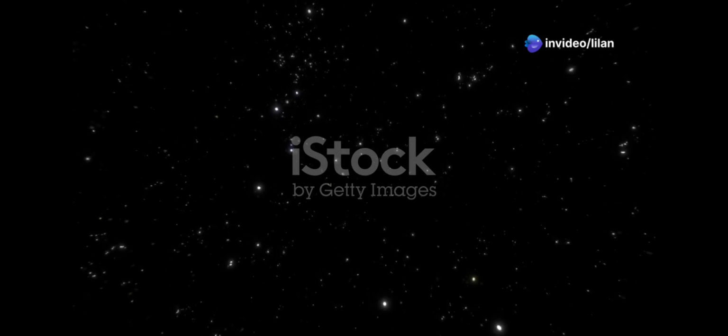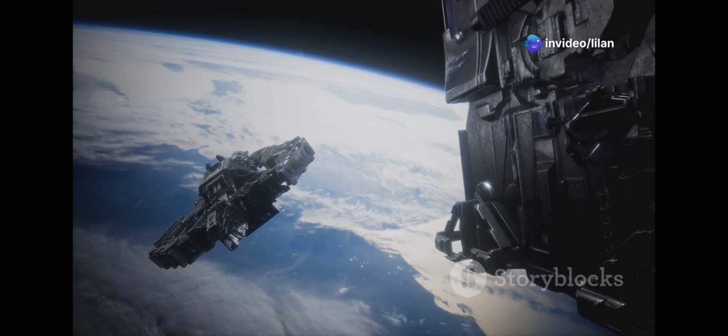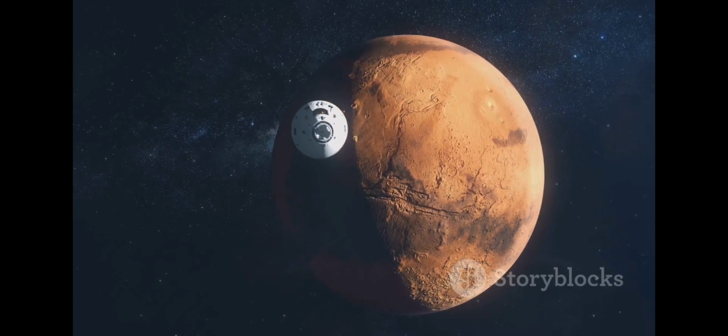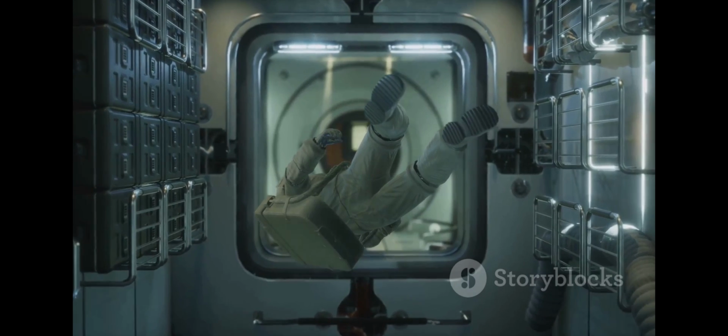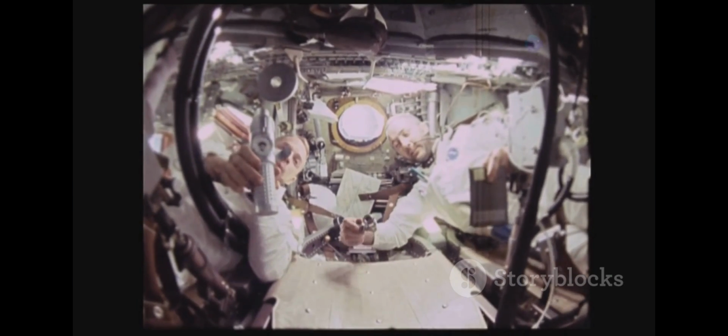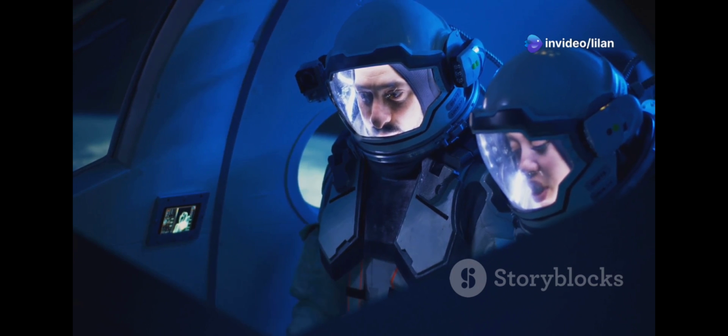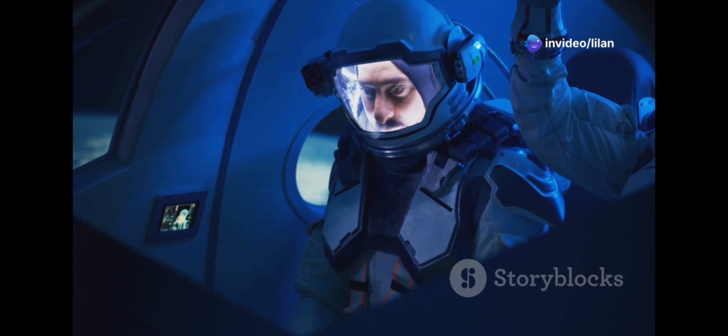Space is vast. Traveling to other planets takes a very long time. A trip to Mars, for example, could take several years. This poses many challenges for astronauts. They would need a lot of food, water, and other supplies. They would also be exposed to radiation and the psychological effects of long-duration spaceflight.